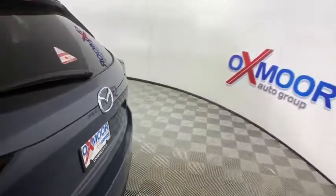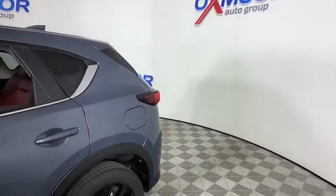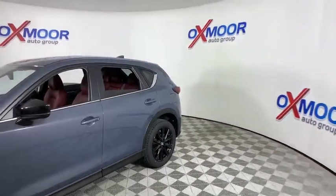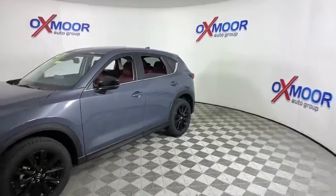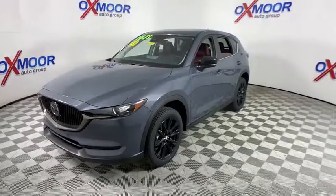Looking for the right vehicle? Check out the 2021 Mazda CX-5. With its fuel-efficient engine, engaging driving experience, and daring styling, the Mazda CX-5 is a good pick for those seeking a sporty yet thrifty crossover SUV.